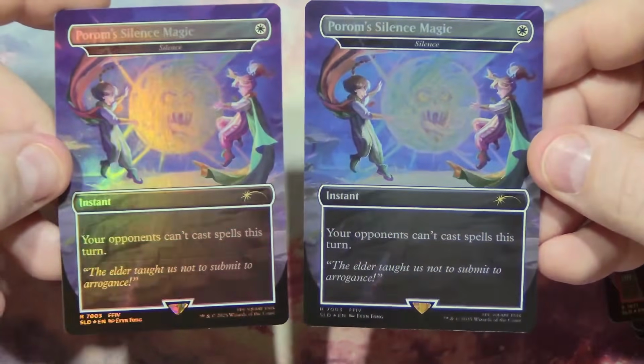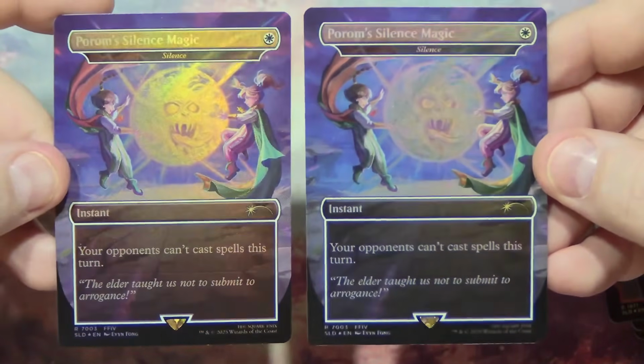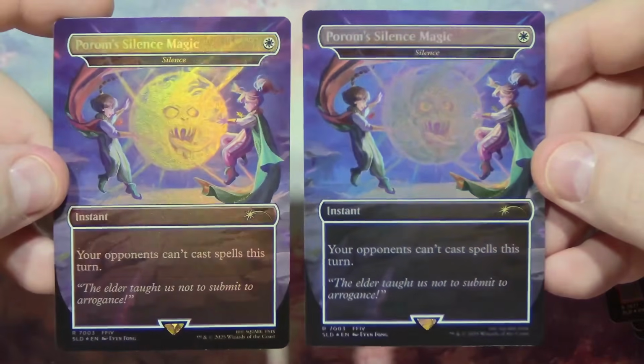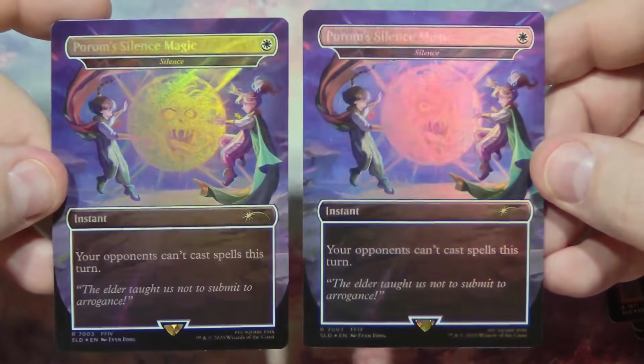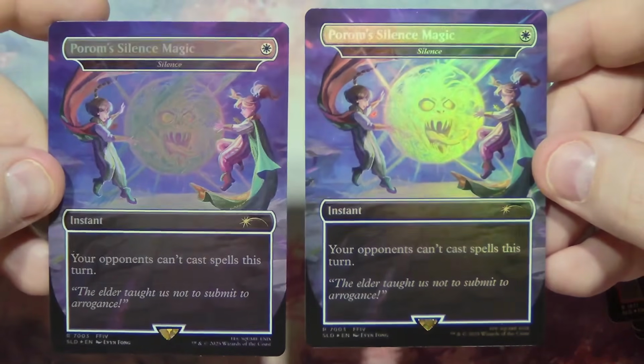Then here we have the secret card. You're going to get a foil regardless of which one you get, it looks like. So there is no non-foil of Palom's Silence Magic, which is just Silence, which is a solid spell. Your opponents can't cast spells this turn.